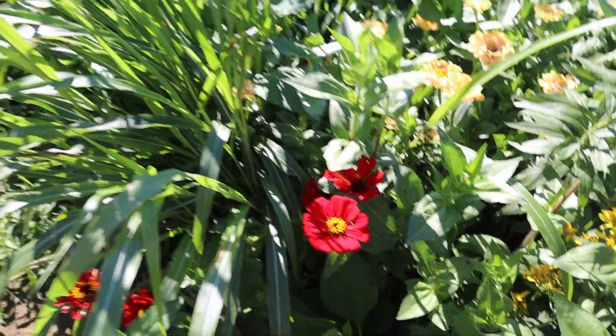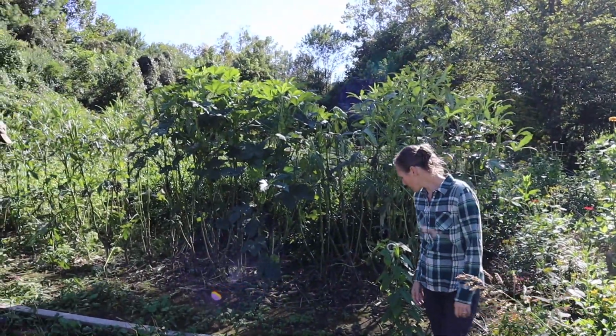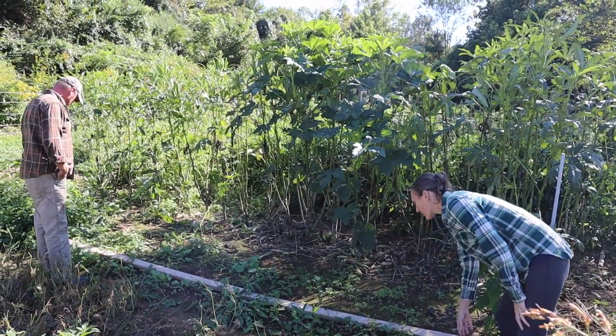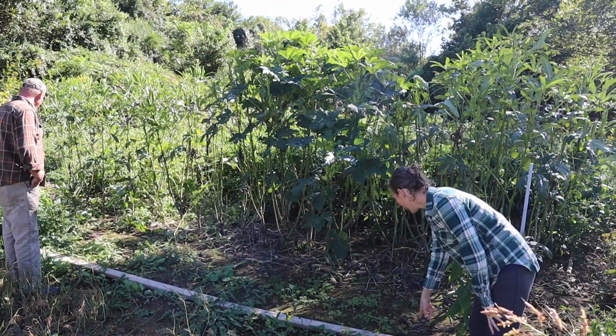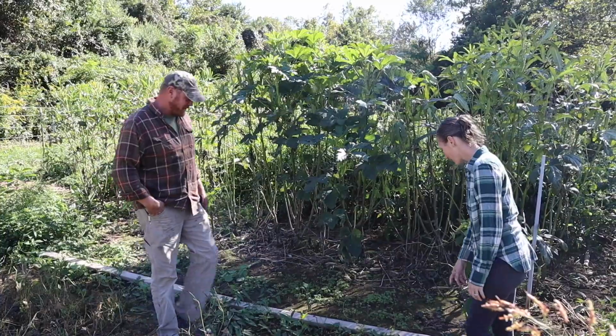And the rutabaga, didn't we have more? There's only a couple. Oh, there's some here. There's a few. Oh, I'm standing on it. Wow. So you're stepping on your rutabaga? There's weeds. I can't find a rutabaga. They're under your feet. Under the weeds. Yeah. Okay, there's a few.